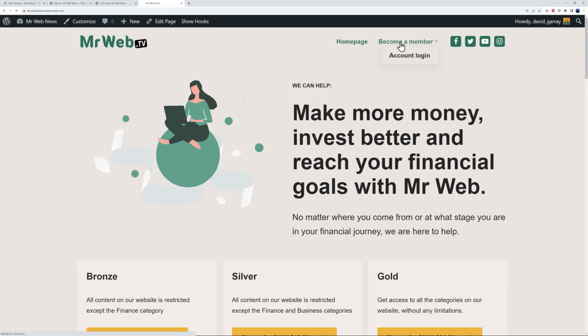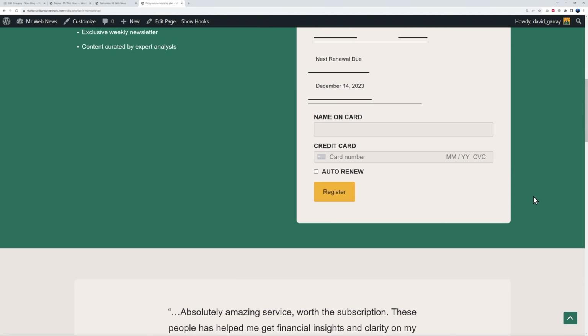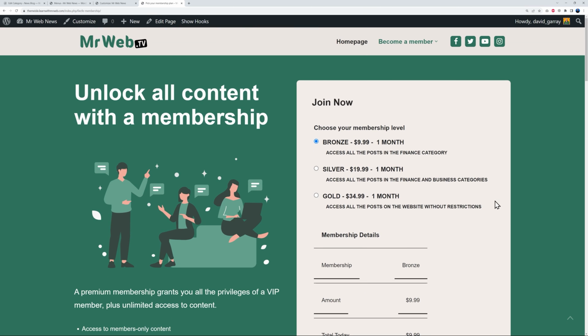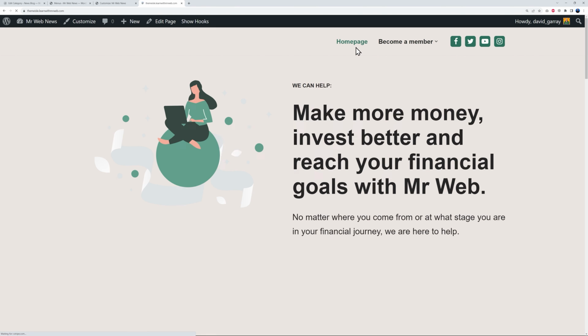So if I look at become a member now, as you can see, this is our landing page: unlock all content with the membership, join now. So that's a lovely landing page, isn't it? Very, very professional indeed. And the name on card and the card number. So this is how they can join. And if they already have a membership, they can go to the account login. As you can see, I'm already logged in as an admin here, obviously, but otherwise you would see the login page. That's basically it, okay?